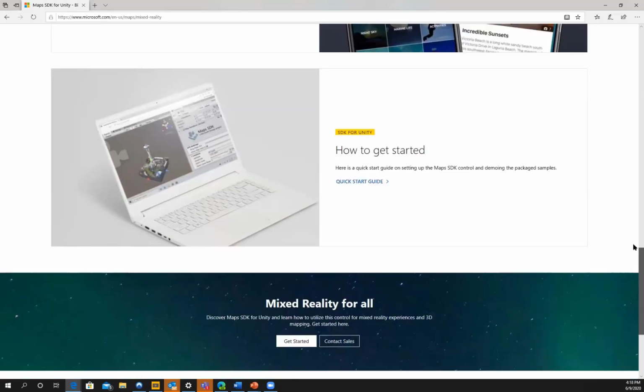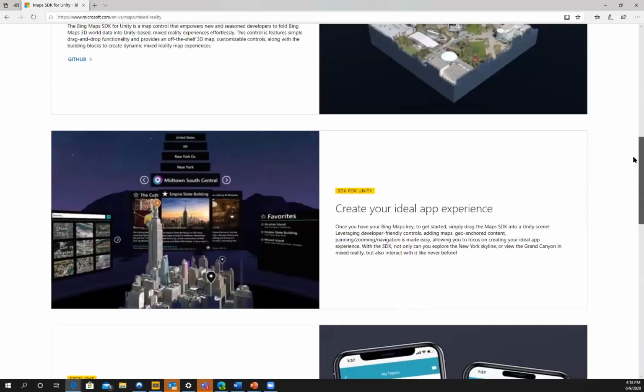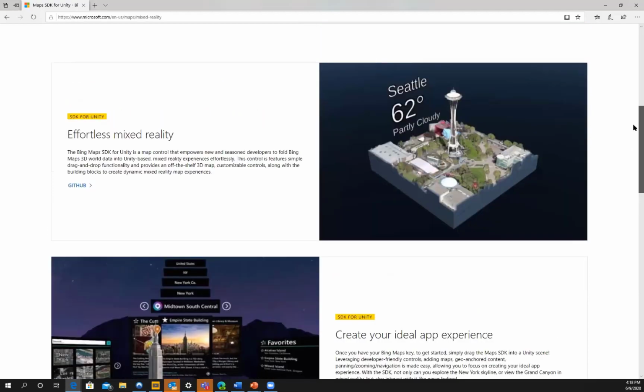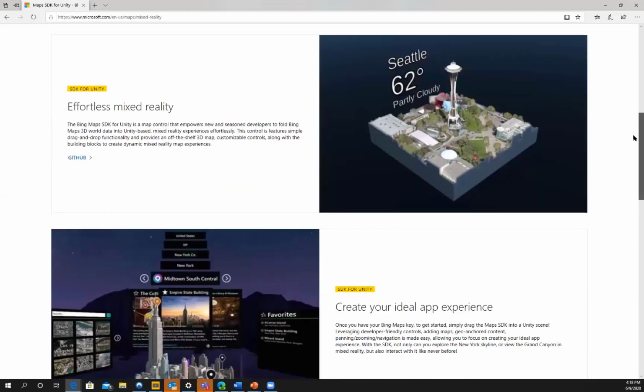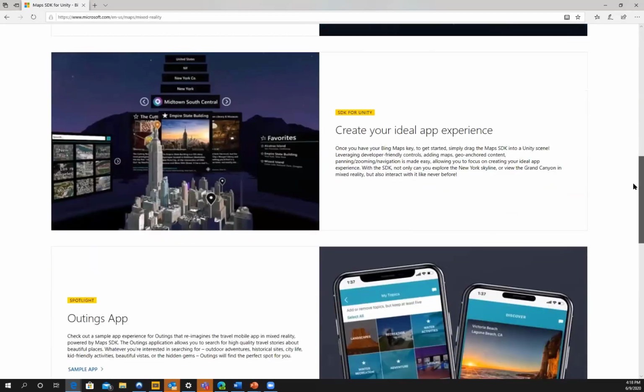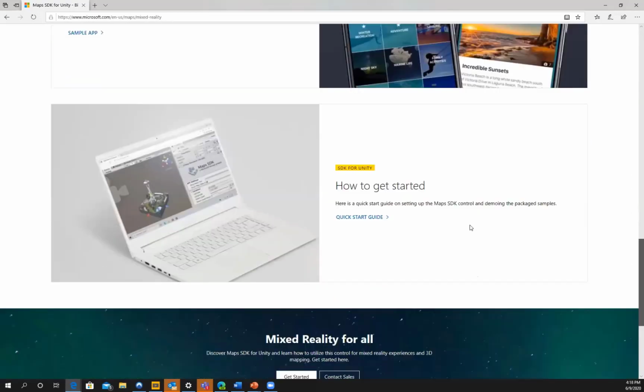So that's super fun. The one caveat is you really do need one of these AR MR headsets in order to really create an experience and try that experience out. I mean, you can obviously create it, but you won't be able to run it without the proper hardware.